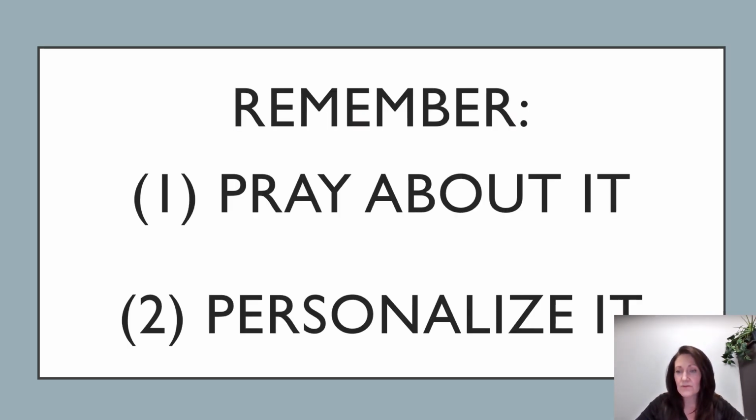So remember, with your emergency kits, pray about them and then personalize them. If you have any questions, please reach out to Chris or myself. Our numbers are in the ward directory, and we would be happy to talk with you, do a Zoom meeting, even, when it's safe to come over and just talk with you about your kits. So I hope this is helpful, and let us know if we can do anything for you.